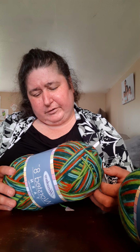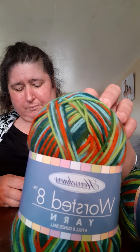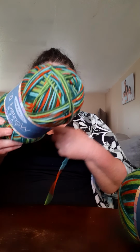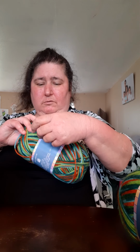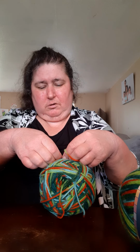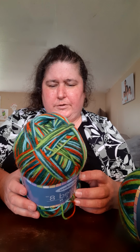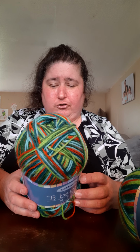This is Tuscan Knight and Hirschner's. We went from Lion Brand to Hirschner's. I'm sorry it's backwards. I don't know how to get it to come normal. Let's see, does it say the ounce? It's 8 ounces. It's 100% acrylic.